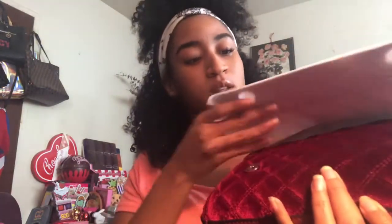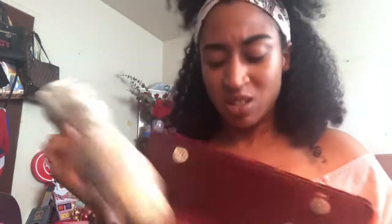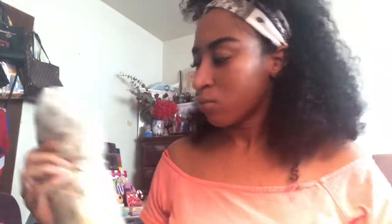So when you open it up, you have your little things right here so that it could just close like that. And then you have these. I could have sworn this was a crossbody. Or I don't think, maybe I'm confusing this with the other bag. Yeah, I don't think it's a crossbody, never mind.